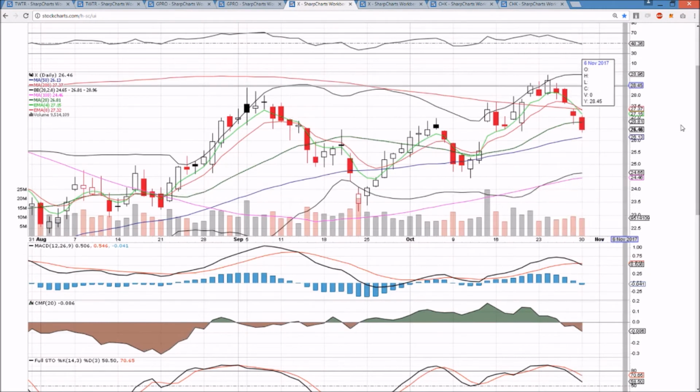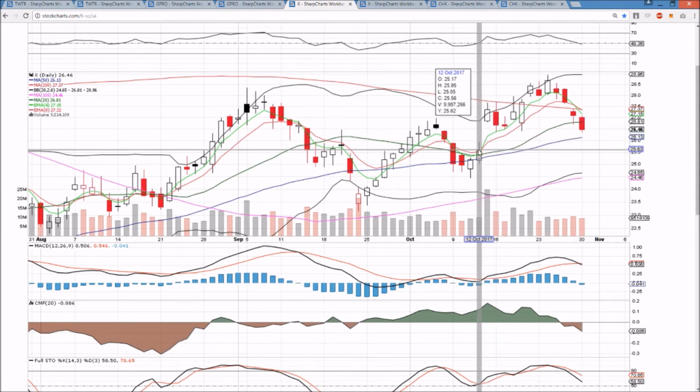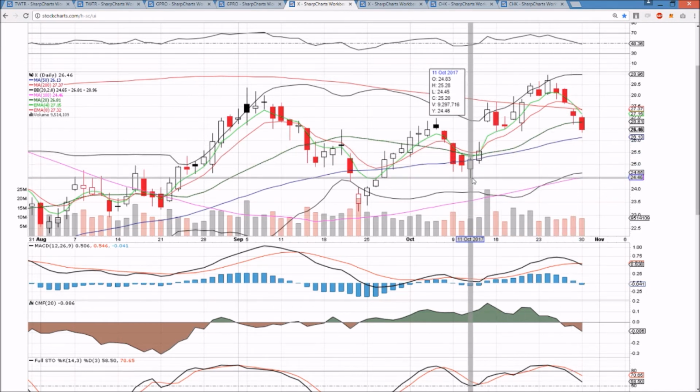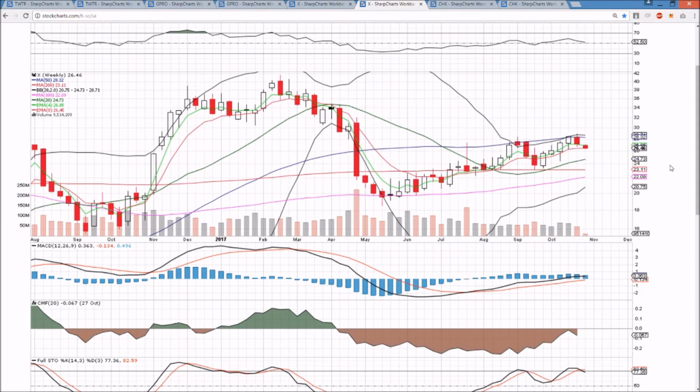X on the daily time frame, no confirmation of the bullish reversal hammer. The bears are still in control, dropping down to lower lows and filling the gap now. There's a gap to fill to 25.95, and we're watching to see if that gap fills. They must hold support 24.45 to keep a higher low pattern, and the weekly time frame, healthy consolidation.